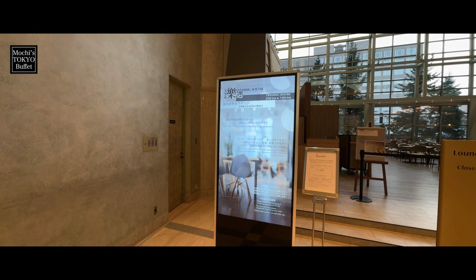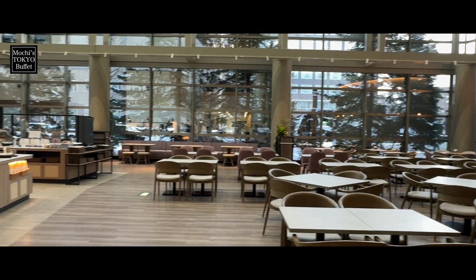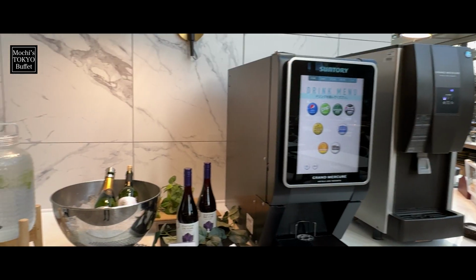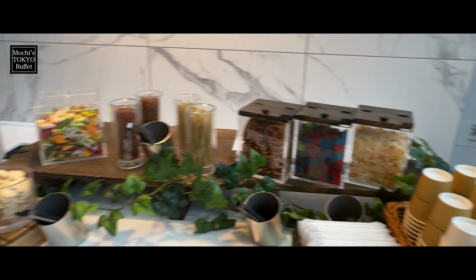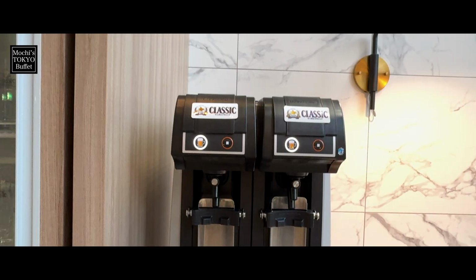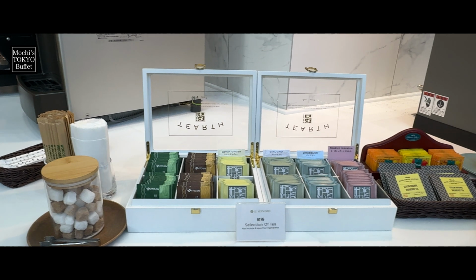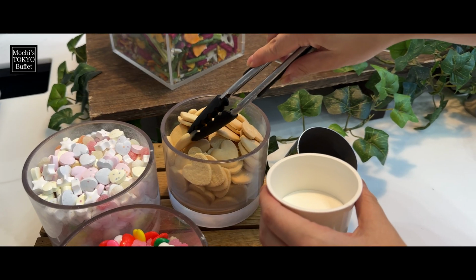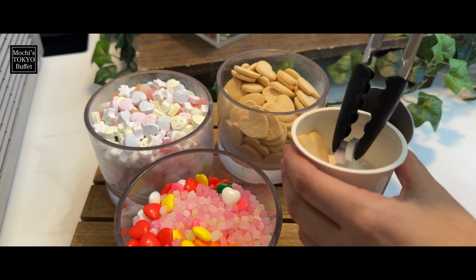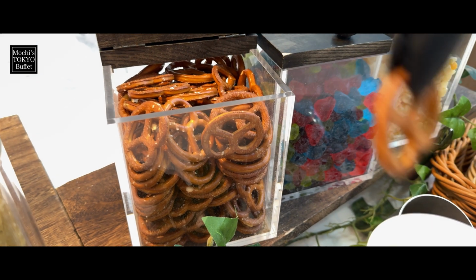Now it's time to head to the lounge. This stay includes all-inclusive perks, including access to the lounge and breakfast. Honestly, this was the main reason I chose this hotel. Let's start with the evening social, which runs from 3 p.m. to 7 p.m. There's a wide selection of drinks like red wine, white wine, beer, coffee, tea, and herb-infused water. They also offer various snacks, so I grabbed a few to try.